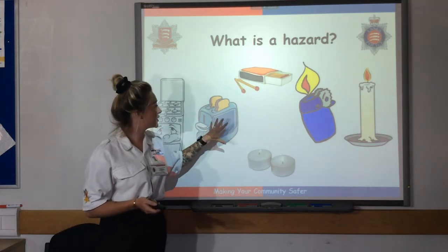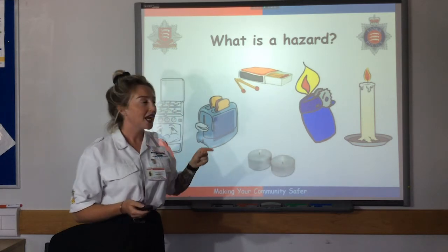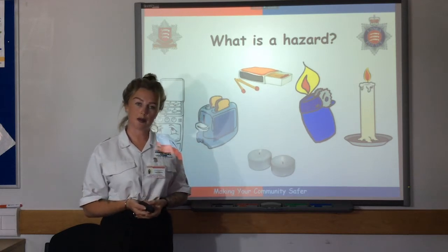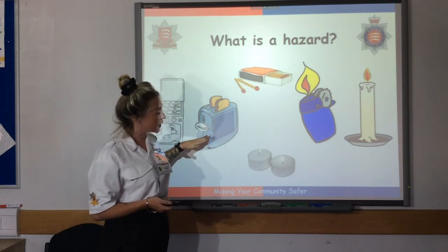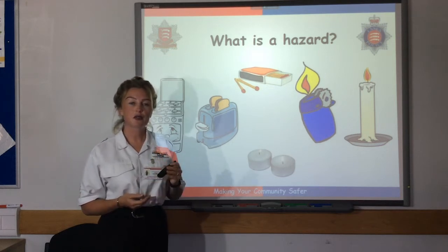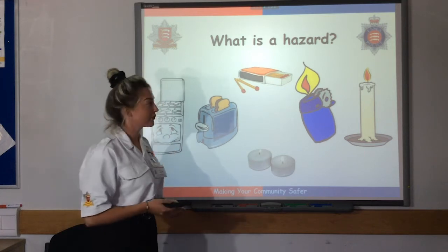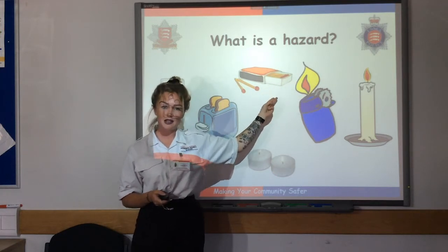And again, with our toasters, if you're anything like me and you like a chunky piece of toast in the morning, if that chunky piece of toast gets wedged within the toaster, it may not be able to pop up, and then that can also cause a fire. At the bottom of our toasters we have lots of crumbs that build up, so remind your adults at home that the tray at the base of the toaster has to be emptied on a regular basis.